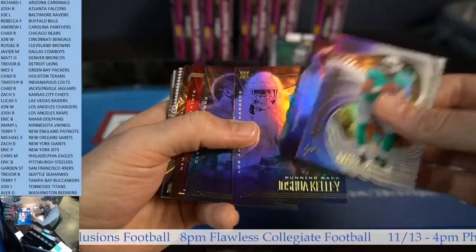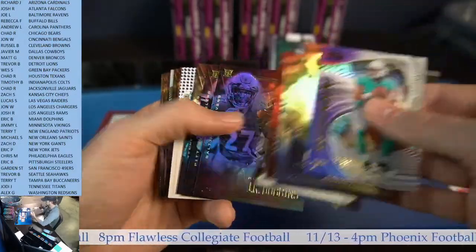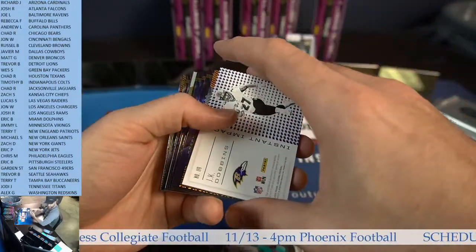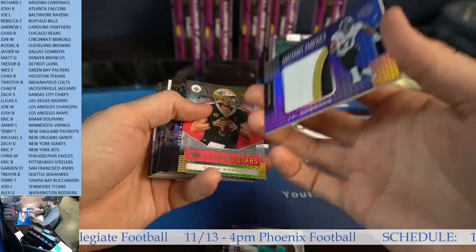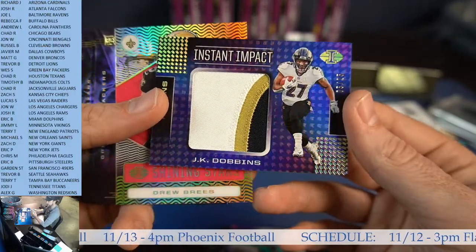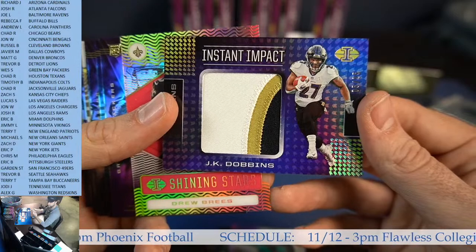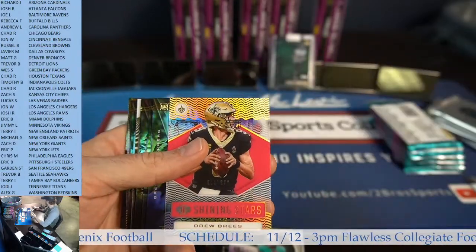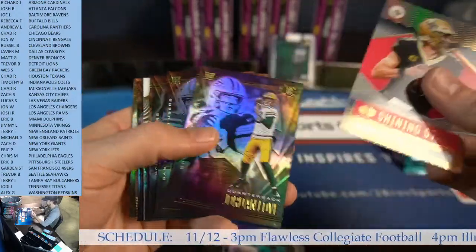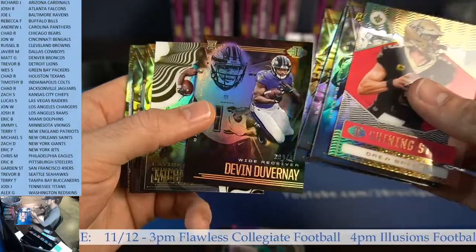Another Tua. Say Tua and Herbert right now are duking it out. Red Edelman to 99. Both have a parallel. Oh, our second only paralleled instant impact relic, 5 of 25. Joe. Baltimore's not doing bad in this one for Alex either, are they, Alex? To 399, pink. DuVernay. Boy, Baltimore.